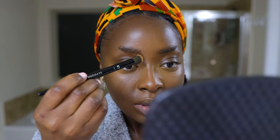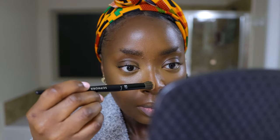Okay, I'm taking the Sephora 57 brush at an angle, a little bit of product, and actually tapping some off because this is darker than I remember. And we're going to contour the nose very lightly. Very lightly at first because this product is so dark. At an angle.